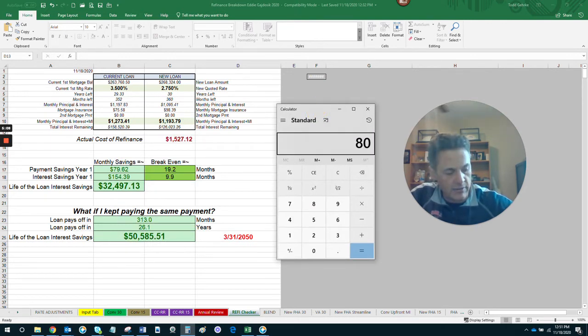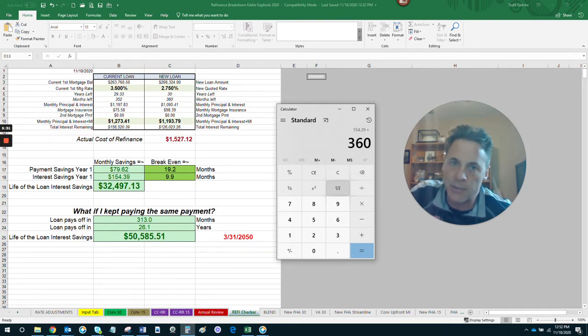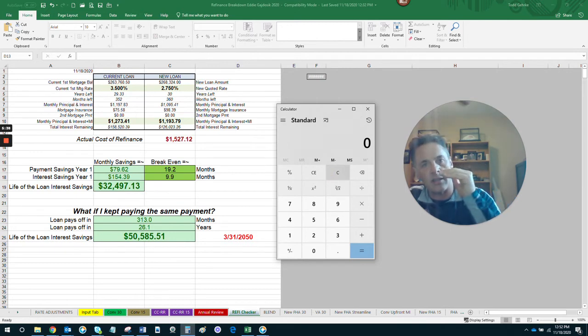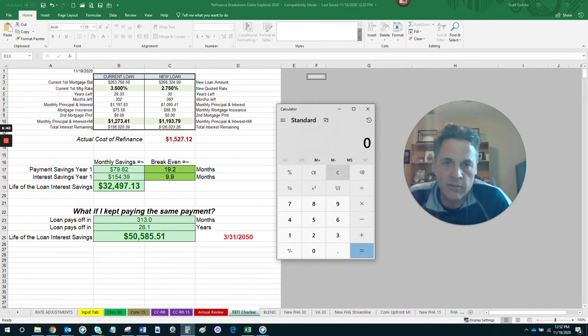If I take $80 and I multiply by 360, like some incompetent lenders would tell you, they're going to say, look, you're going to save $28,000 over the course of the loan. But the reality is that the interest is considerably higher than just what's reflected in the payment. So on an interest basis, they would go, well, $154.39 over 360 payments is going to save you interest of about 55 grand. But obviously, as the loan amount decreases, so does the interest that's being incurred on both loans that you have. That's where we're getting about this 32.5.